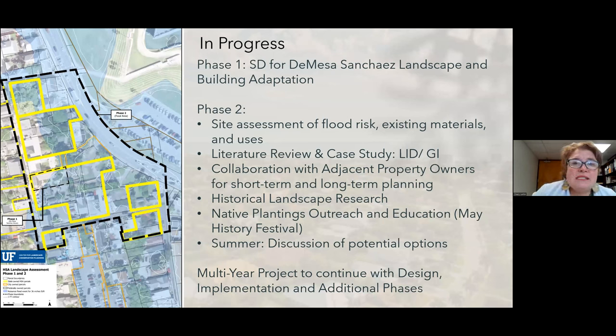So in progress, we have the schematic design for the De Mesa-Sánchez landscape and building adaptation, and this phase two project: site assessment of flood risk, existing materials and uses, the literature review and case study for LID and green infrastructure, collaboration with adjacent property owners for short-term and long-term planning, historical landscape research, and native plantings outreach and education.